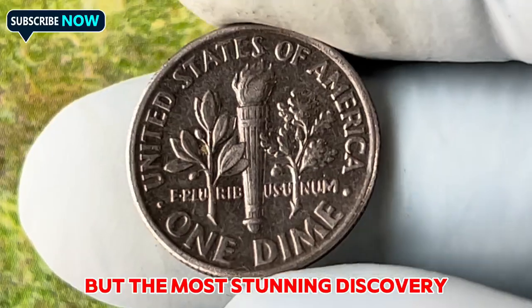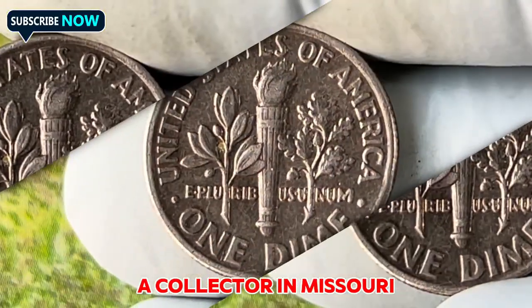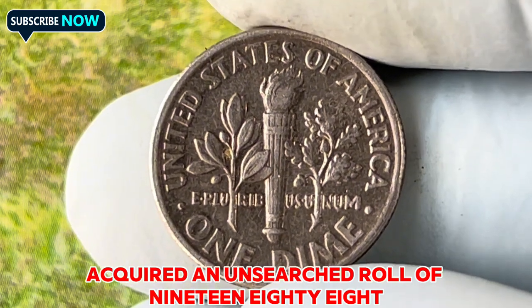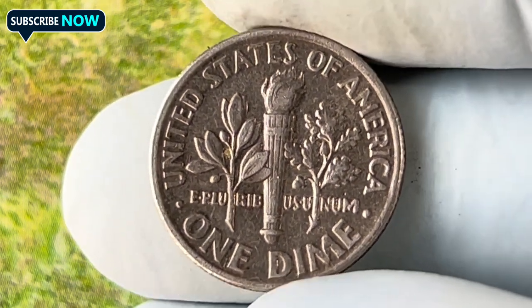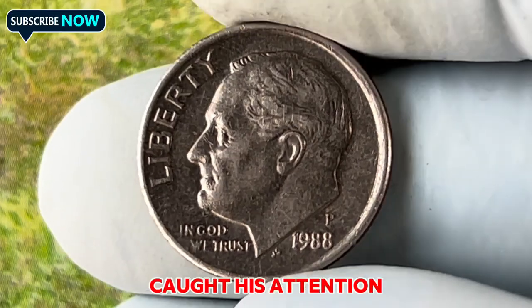But the most stunning discovery arrived unexpectedly in 2022. A collector in Missouri acquired an unsearched roll of 1988 dimes from an estate sale. Most of the coins were ordinary. But one caught his attention.